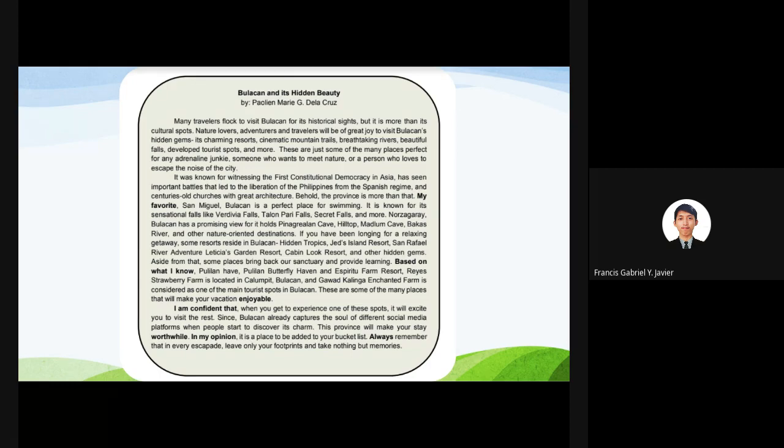It was known for witnessing the first constitutional democracy in Asia, as well as important battles that led to the liberation of the Philippines from the Spanish regime, and centuries-old churches and great architecture. Behold, the province is more than that. My favorite, San Miguel of Bulacan, is a perfect place for swimming. It is known for its sensational falls like Verdivia Falls, Talonpari Falls, Secret Falls, and more.